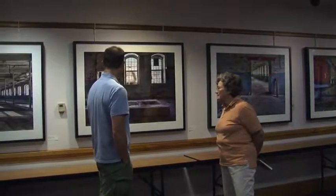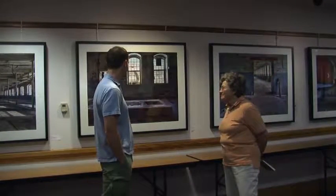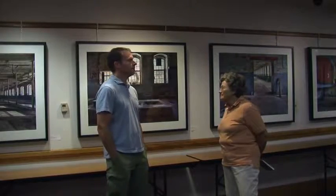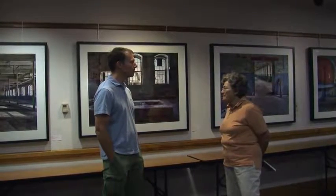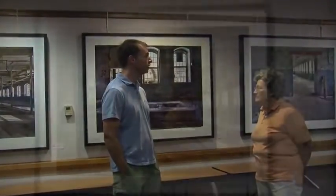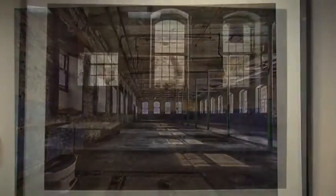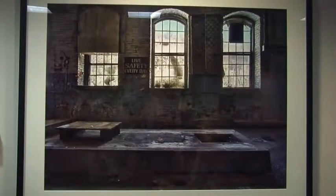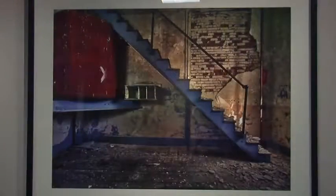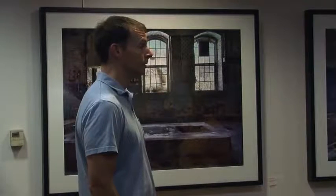It's an honor to be the first of what hopefully will be many in a successful series of artists here at the library. To me, this story started with driving through Turners Falls, Massachusetts on the way to my parents' farm. All of the photographs are of the interior of a 19th century paper mill. What attracted me to this building is I love 19th century architecture.